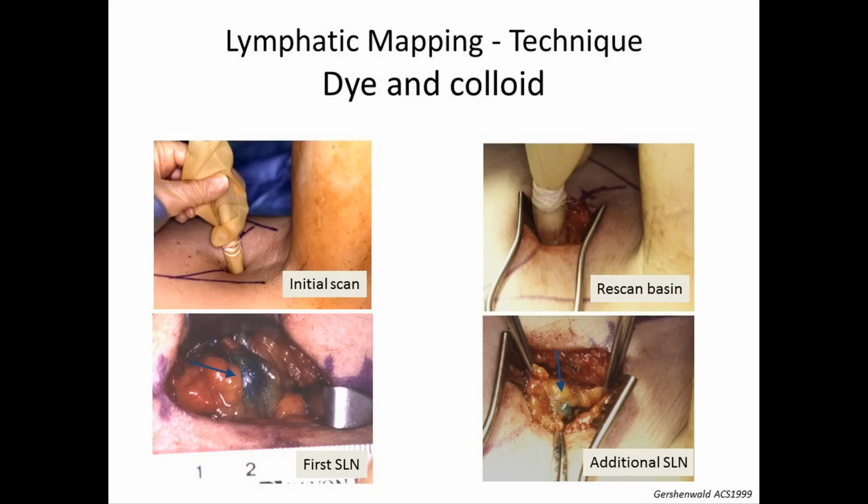And often the blue dye and the radioactive tracer move in a similar fashion. We call that co-localizing, and that helps us to provide both visual and audible cues as to where these lymph nodes reside, because in obese patients this could be quite deep, and we're trying to do less surgery rather than more to minimize the morbidity of the surgery, but to maximize the information gained.